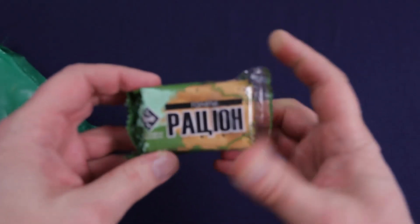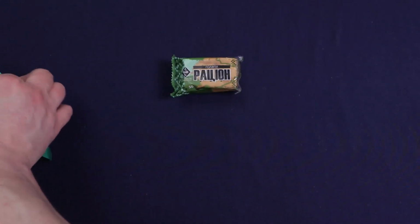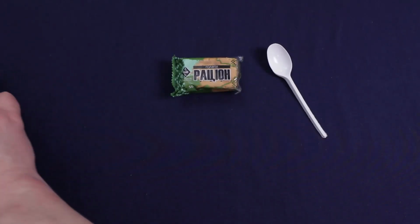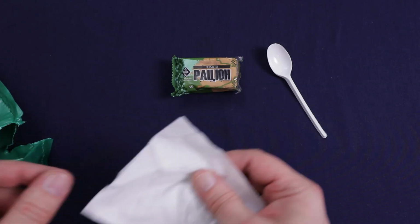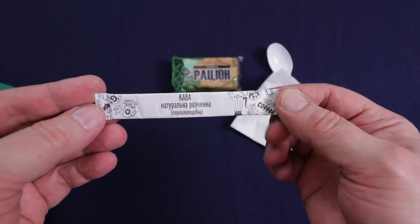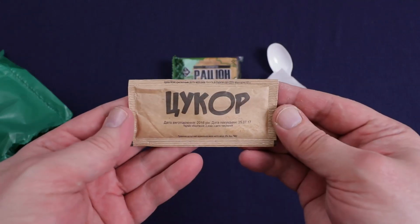The other thing I didn't like about the original Ukraine ration, I didn't do a video on it, it was just something I tried, is the biscuits were just totally beat up. But these seem to come out pretty well. Got 50 grams of biscuits. A kind of flimsy spoon, but I'm sure it'll do the job. A napkin. I'll look this up. This is our instant coffee. I believe that is our sugar.